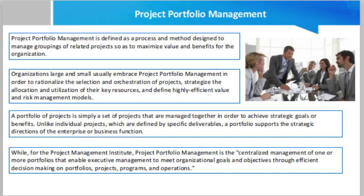To quote one of the most widely respected authorities in the domain, PPM is the management of the project portfolio so as to maximize the contribution of projects to the overall welfare and success of the enterprise. While for the Project Management Institute, project portfolio management is the centralized management of one or more portfolios that enable executive management to meet organizational goals and objectives through efficient decision making on portfolios, projects, programs, and operations.